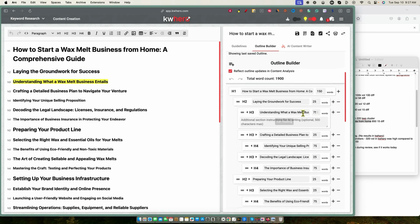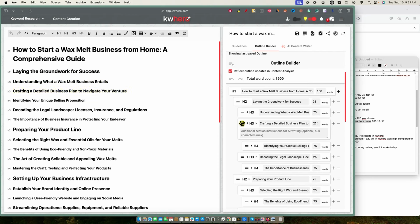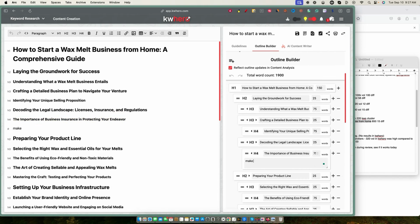You can pop open each section and you could add stuff in here. Let's do something that I wanted to do last time, where we could maybe tell it to write a table. Right here, for the importance of business insurance, make a table. So that's what I'm going to put right there. Make a table comparing pros and cons of having a business insurance. We'll see if it is going to be able to do that.